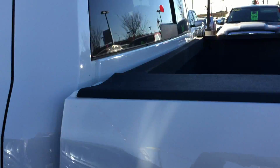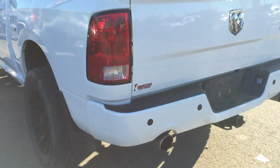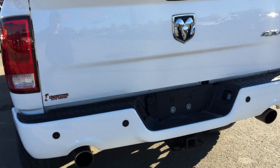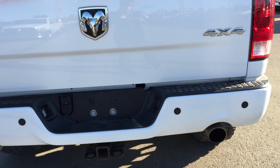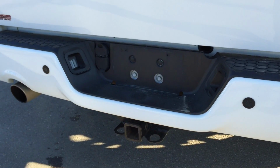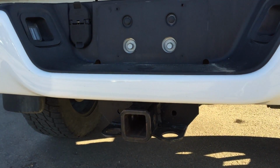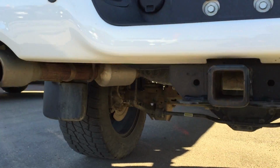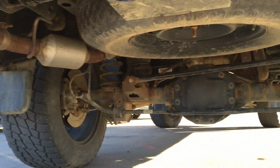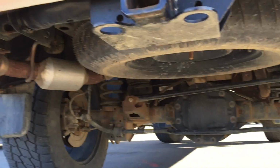Close this up. We're going to come onto the back now. There on the bumper are those four rear parking sensors I was talking about, and they're situated around that dual exhaust for your Hemi engine. Coming down here, we've got a 4 and 7 pin wiring harness for your trailer tow package. And then underneath the vehicle, we have your full-size spare tire and the rest of the truck. So everything looks good.